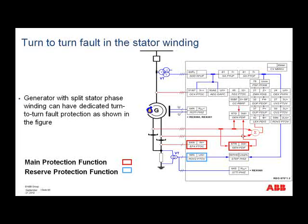And then, of course, you could still have your normal 87G, but now from the neutral side of the generator, we would just need to measure both those currents. And then we could sum them, because the other protections are not really interested in how the current is split in the stator, and so the summed value would be fed to the other functions.